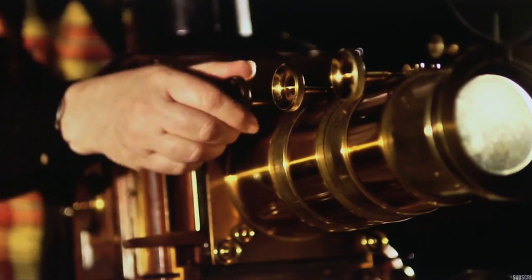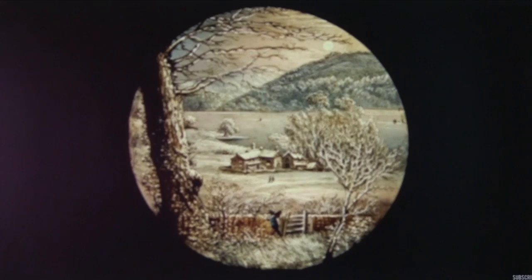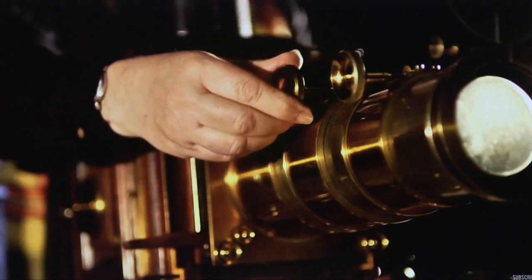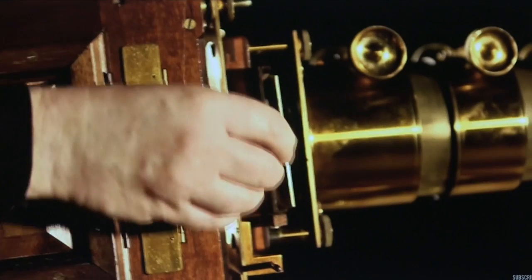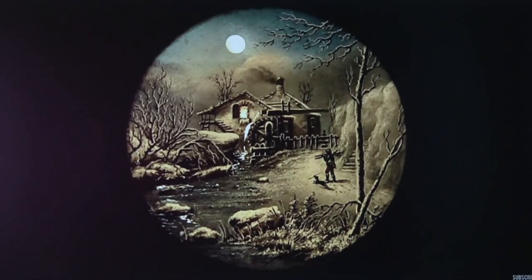A magic lantern is basically a simple slide projector. It uses images painted on glass or photographs on glass. But most people might think that's the be-all and end-all of it, that it just produces still images. And that's not the case at all, because many of the images actually have moving parts. Some of them have levers, sliding pieces of glass.